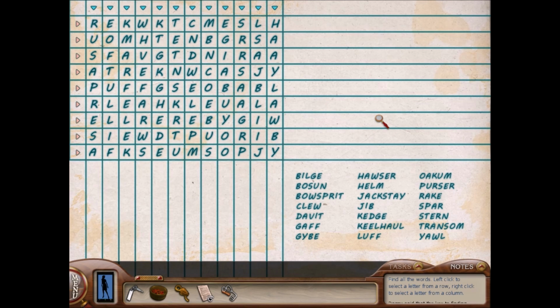Okay, like the other two puzzles I solved, this puzzle is the same on Master Sleuth and Amateur Sleuth modes. This is kind of difficult. We need to figure out where all these words are. So let's start with Jackstay. Jackstay cannot be in this column. It can't be in this row or this column. Therefore, it must be in this row. So it's Jackstay. Just want to highlight all the letters in Jackstay.